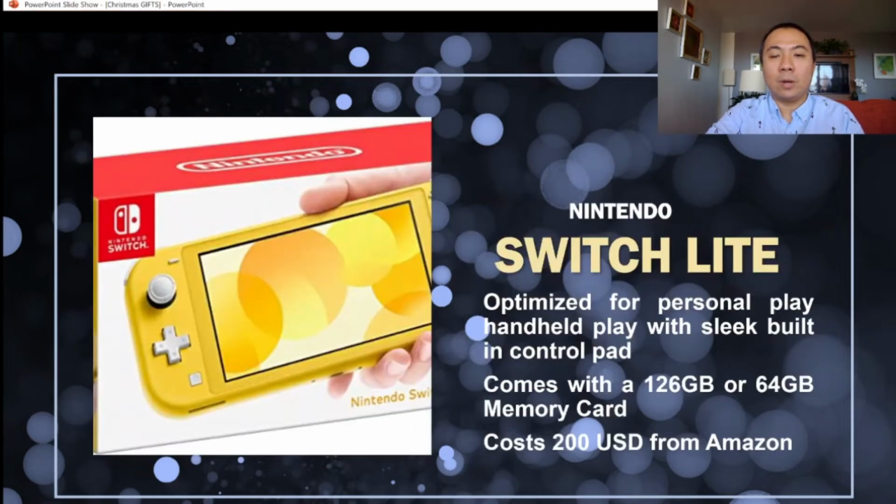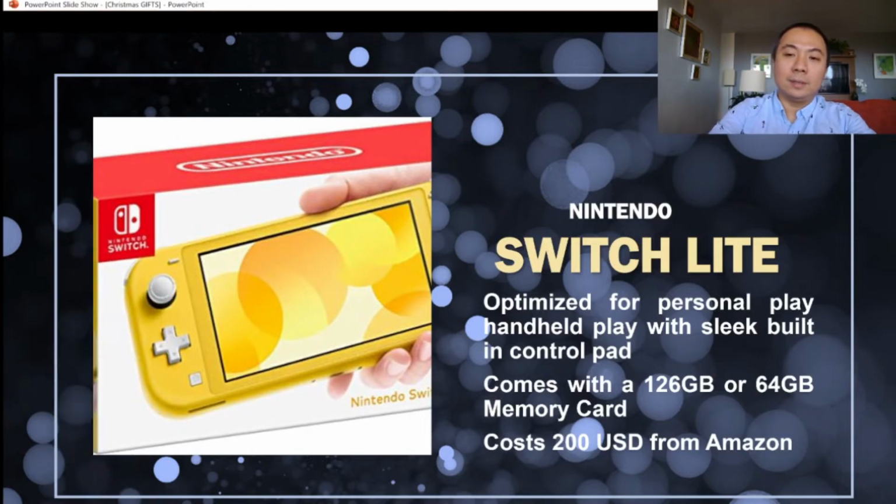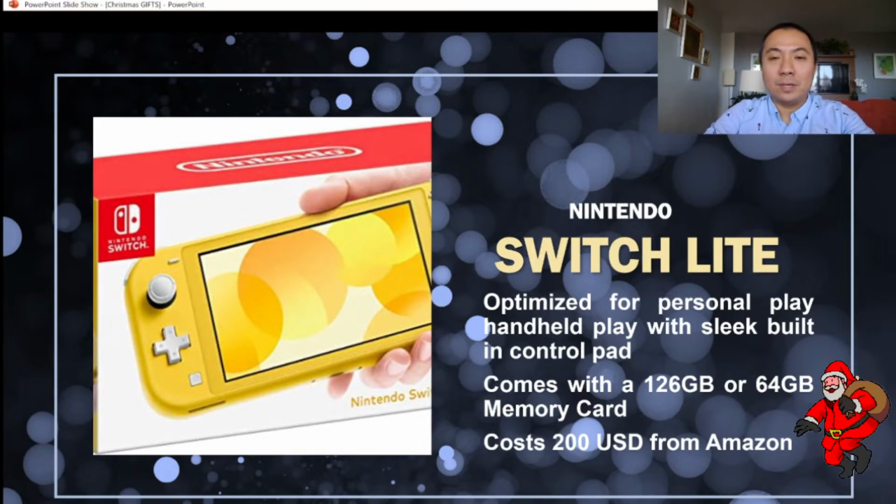So the next one, I actually love this one because especially when I travel a lot before, I used to just get bored all the time. So I have the Nintendo Switch Lite, which is optimized for personal play, handheld play with a sleek built-in control pad, and it comes with a lot of memory from 126 to 64 GB. And in terms of cost, it's not really as expensive. It's only around $200 from Amazon. So these are some of the things that you can use if you're traveling, or if you're really bored and you want to do something else. Then you can play around with your Nintendo Switch Lite.